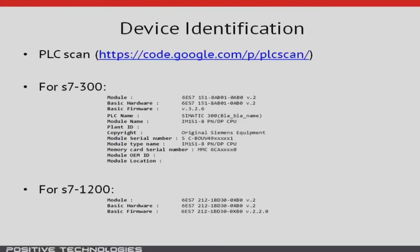PLC scan, which is my utility, can actually give you such identification data for 300 and 1200 PLCs. You'll see that for the 300 device you get much more information, but still in both cases you can read the firmware version and the device ID.